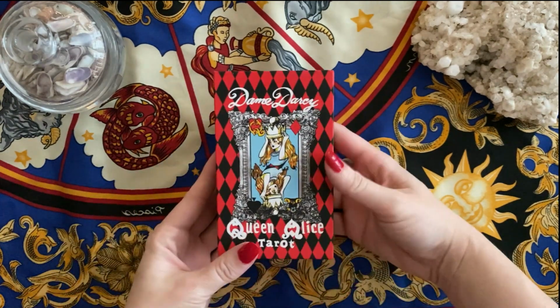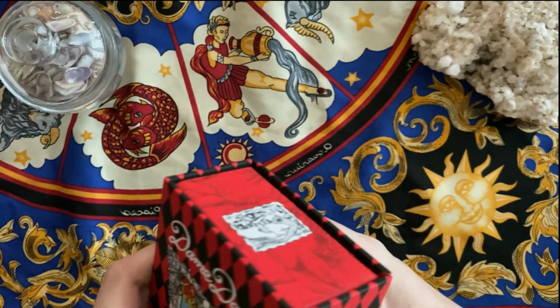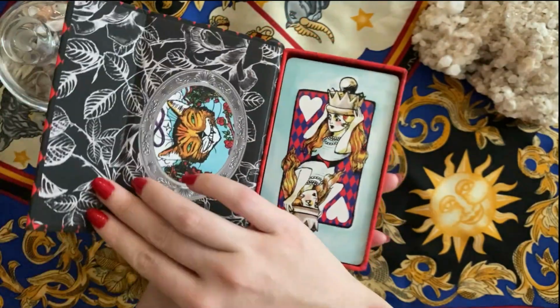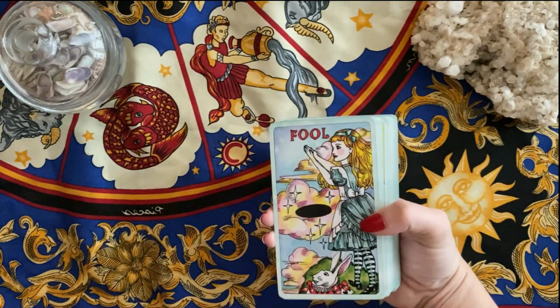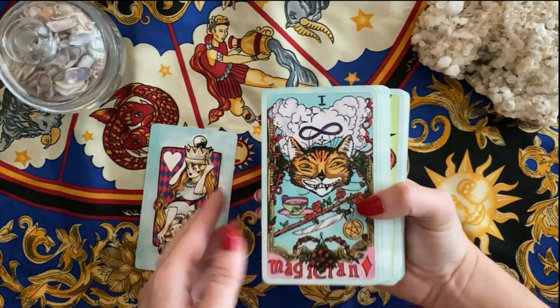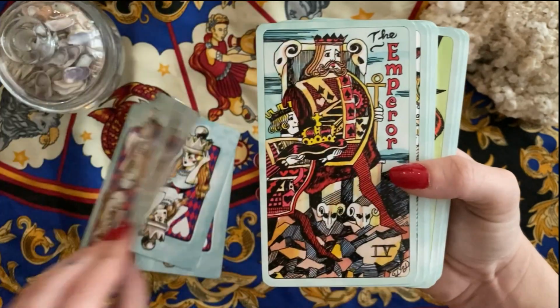Okay, and my last trade was the Dame Darcy Queen Alice Tarot. How cool is this box? I love these backs too. I lagged on getting this. I did want to buy this myself, and I just really didn't prioritize it or take the time.